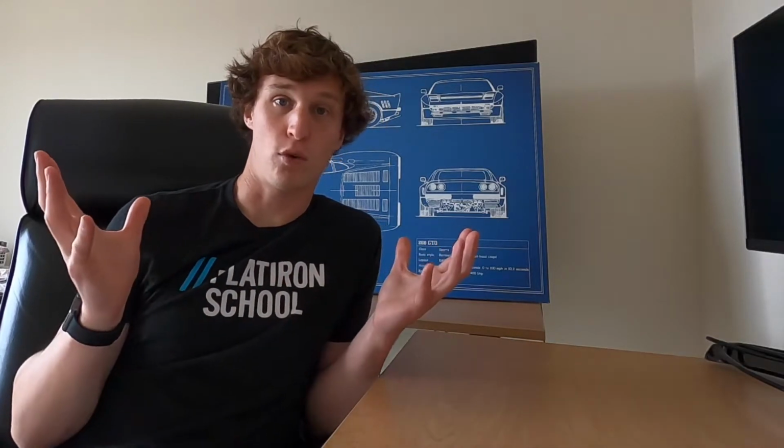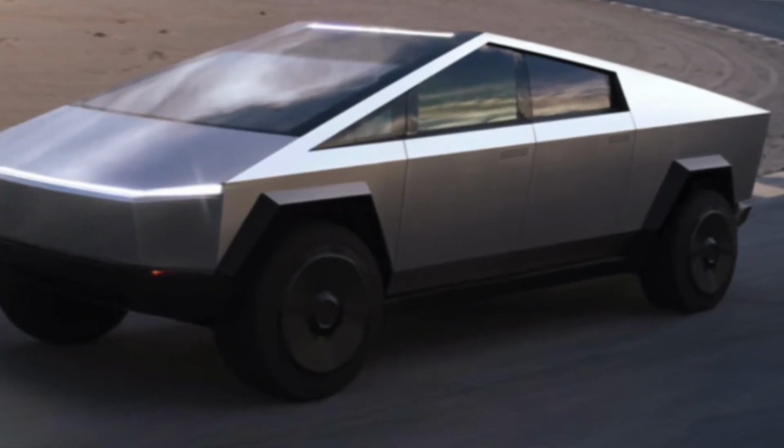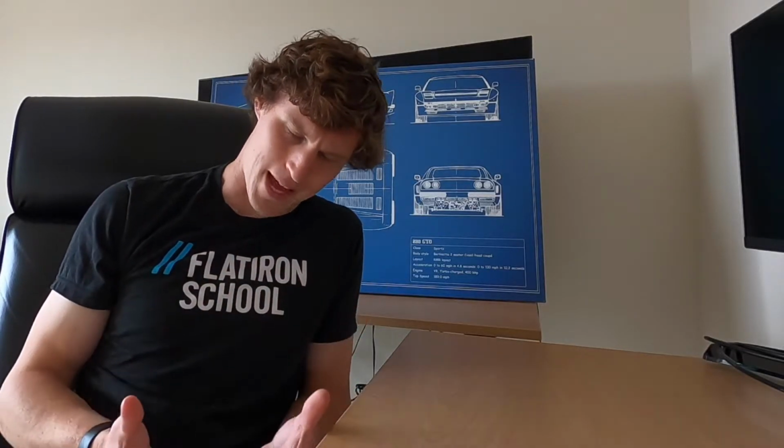Also means people will get deliveries quicker, more cars available, and they can just quickly ramp up more and more production capacity now that they have multiple factories and multiple production lines, and hopefully get those Cybertrucks out sooner as well. And some more bad news.